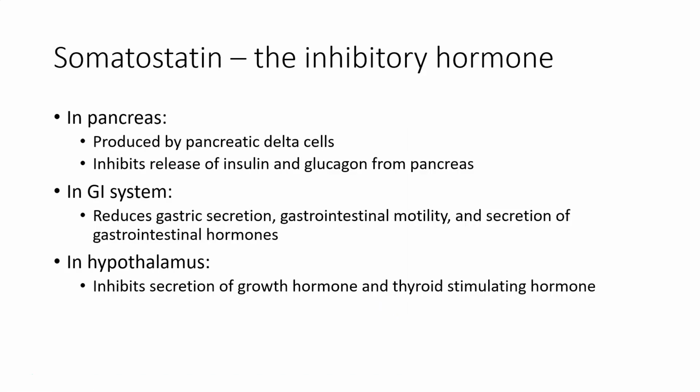The delta cells of the pancreas secrete somatostatin. Somatostatin is a busy hormone as it has several different functions. In the pancreas, somatostatin inhibits the release of both insulin and glucagon, shutting off that entire process. In the GI system, somatostatin shuts down gastric processes, including gastric secretion, GI motility, and the secretion of GI hormones. And then finally, somatostatin can signal the hypothalamus to inhibit the secretion of growth hormone and to inhibit thyroid-stimulating hormone. So those are 3 different areas where somatostatin shuts things down.